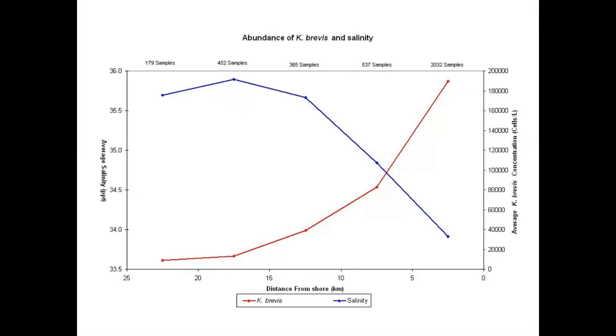And then subsequently, that bloom ended up a 17-month red tide. It went from December of 2004 to April 2006. Huge, probably one of the absolute worst red tides we've had in the state.